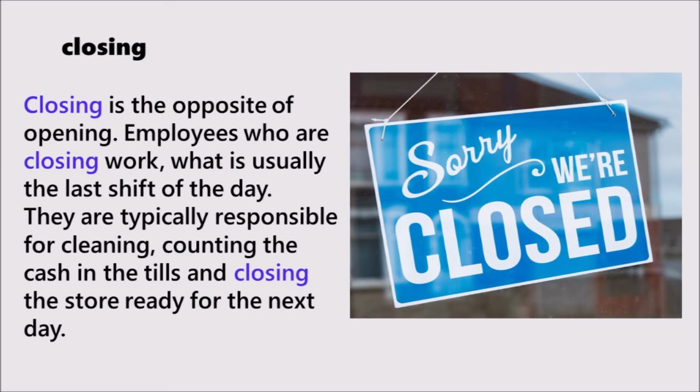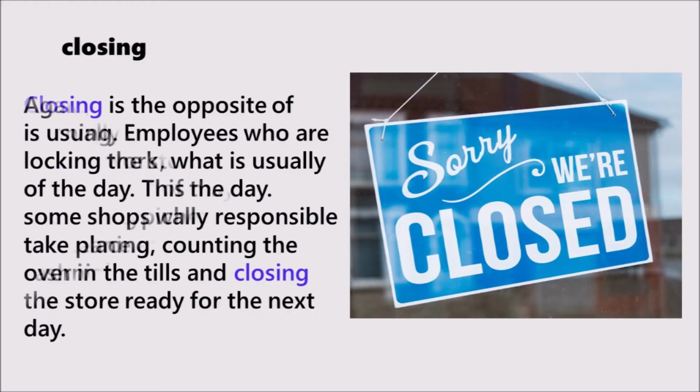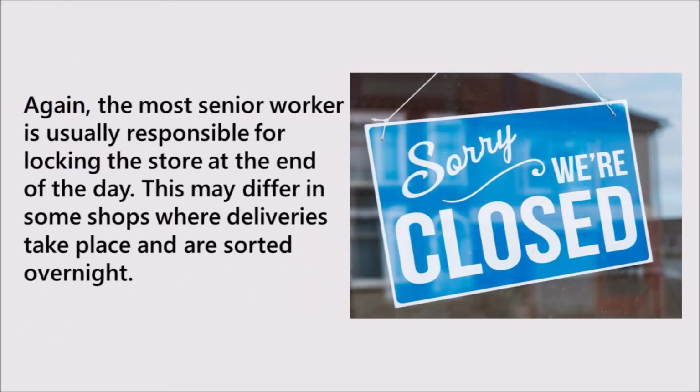Closing. Closing is the opposite of opening. Employees who are closing work what is usually the last shift of the day. They are typically responsible for cleaning, counting the cash in the tills, and closing the store ready for the next day. Again, the most senior worker is usually responsible for locking the store at the end of the day. This may differ in some shops where deliveries take place and are sorted overnight.